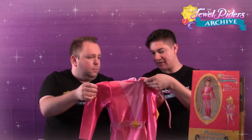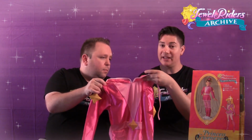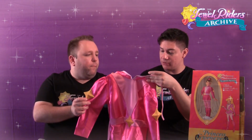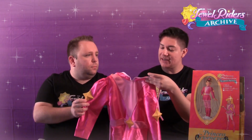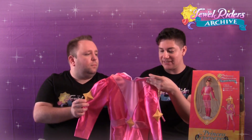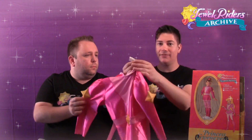Let's double check to see if it actually has the label. Oh, I'm sorry, it's polyester. It's 100% polyester. Machine wash cool, do not bleach, tumble dry low, cool iron. There is a cut number, 741218, and a style number of 5207LA. Sizes 4 through 6, made in the United States. It also has a fun Princess Gwenevere tag in there.